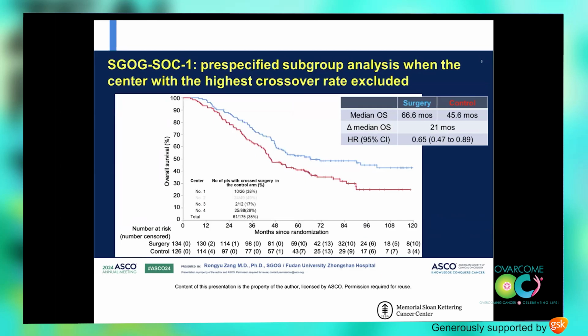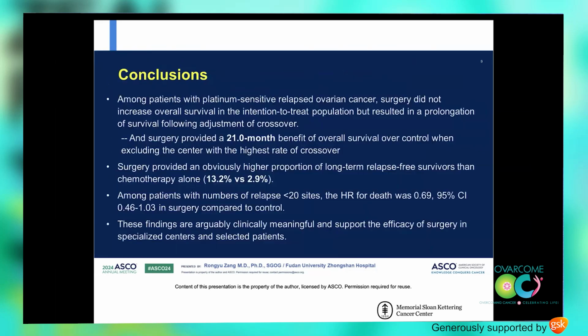So what they did in this analysis here is they took out all the patients. There were like 5 or 6 centers, all the patients in the center that crossed over, and they just deleted both arms of the trial. And they found a significant difference in the other centers where there wasn't as much crossover. They found a statistically significant difference of 21 months of improved overall survival if you did the surgery first, and a decreased risk of dying of 35%.